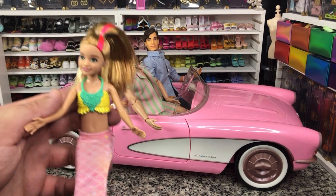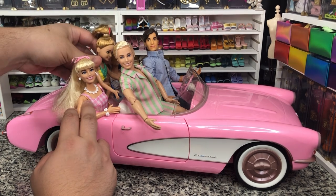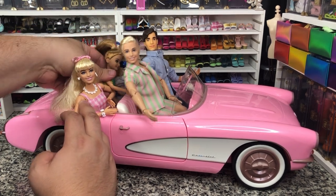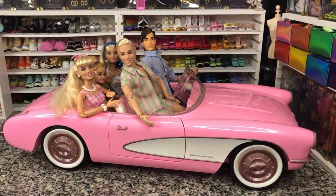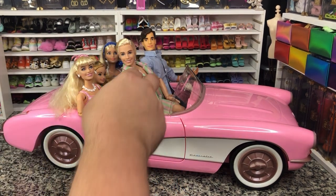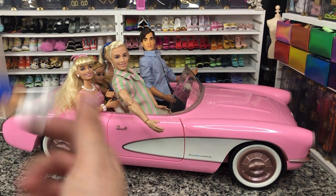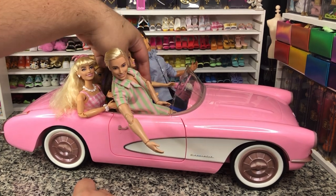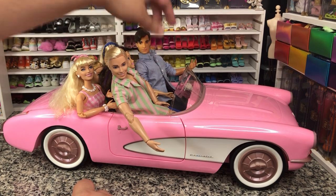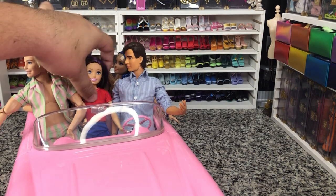So I'm going to put Stacy, this is Mermaid Stacy, I'm going to put her right in between the two Barbies and see if we can get her. So we can. So there is enough room for actually another Barbie back there. And we're going to take Target Skipper. These are just Skippers, and this is just a Skipper and a Stacy that I had on hand. And bada bing, bada boom. We can fit six dolls in there.